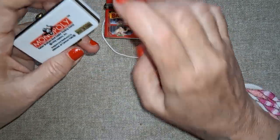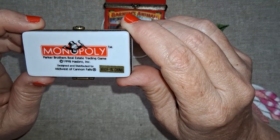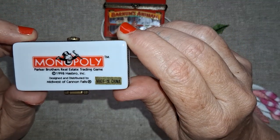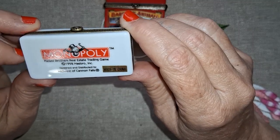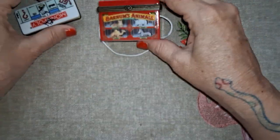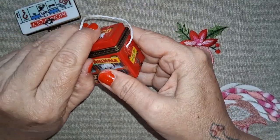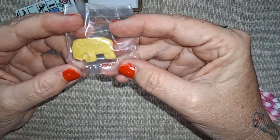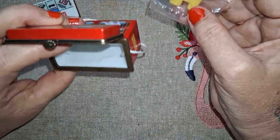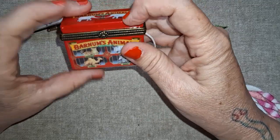I looked this up, and these go for not cheap. Parker Brothers Real Estate Trading Game, 1988. I mean, 98, sorry. Distributed by Midwest of Cannon Falls. And then I found the Animal Cracker one at the same yard sale. And it has an elephant animal cracker inside. Isn't that the coolest? I think these are the neatest things.